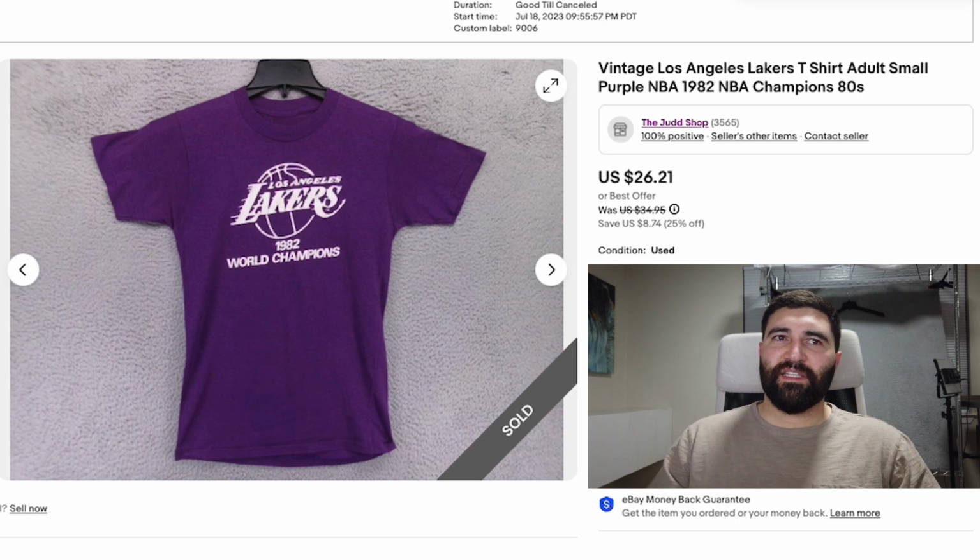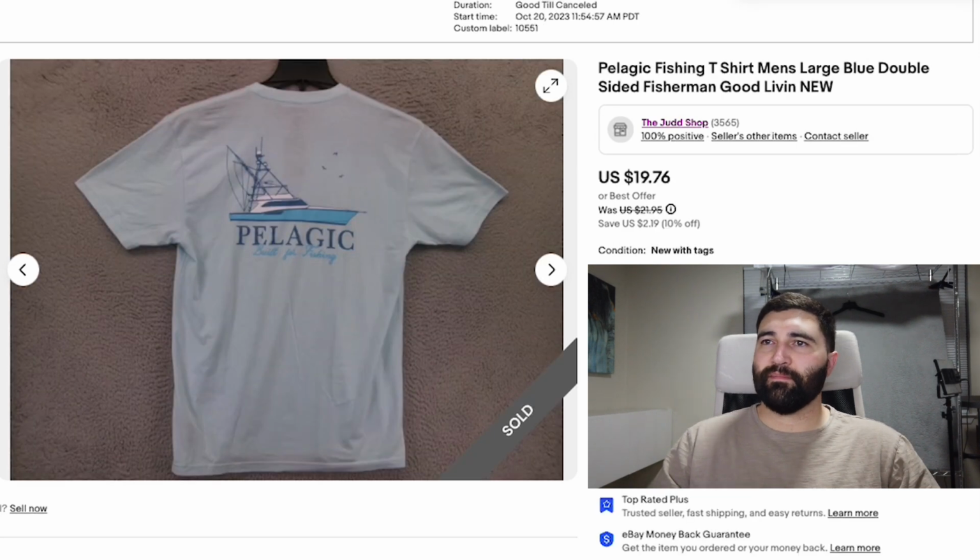So number 11 is this vintage LA Lakers t-shirt in an adult small. This one is from the 80s, so it's going to fit very, very small. And it sold in 5 months for a best offer of $21 plus shipping.